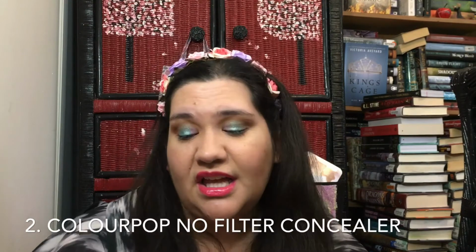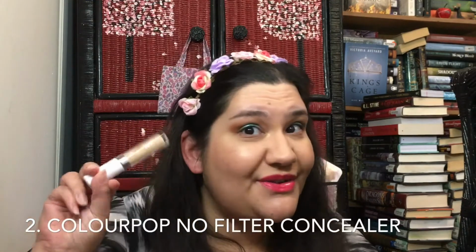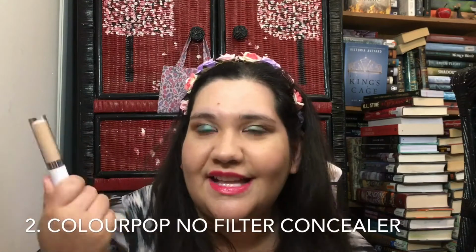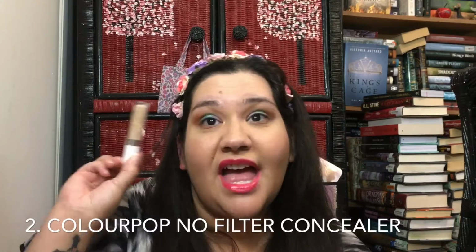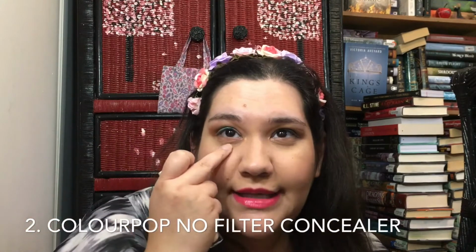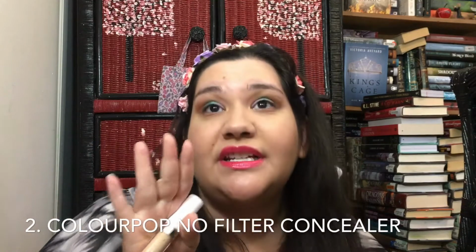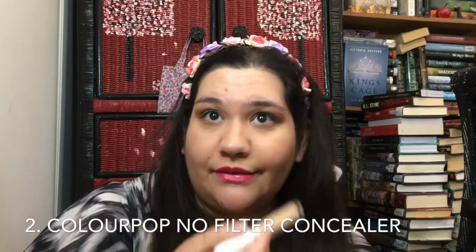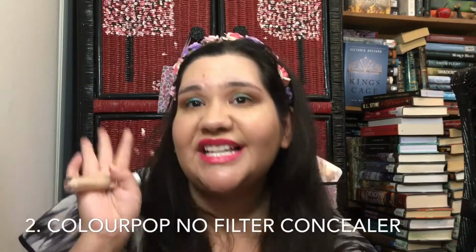However, ColourPop's No Filter Concealer, they have like 40 shades now? I don't know how many shades they have. And it's like $6 a pop. The only thing is it can make my eyes look a little creepy dry underneath. But it covers up my zombiness. It's really good covering around my nose and if I have a pimple, it's good.